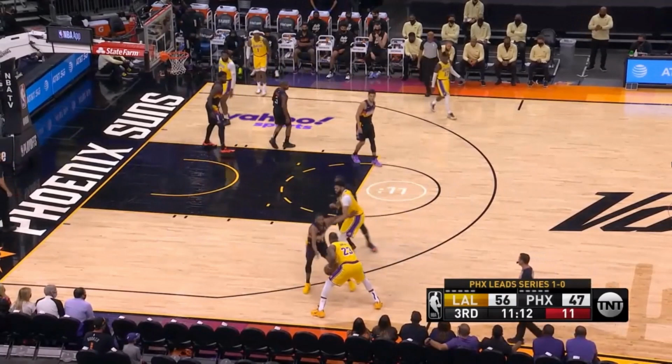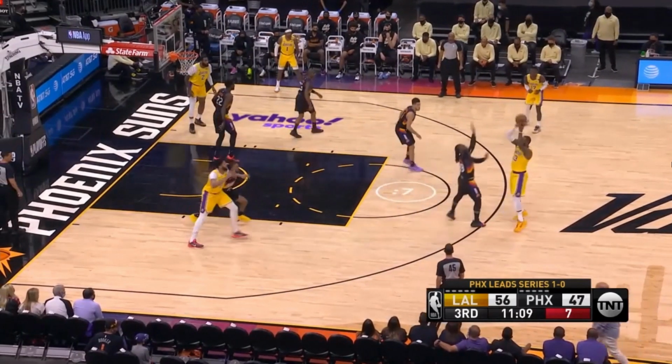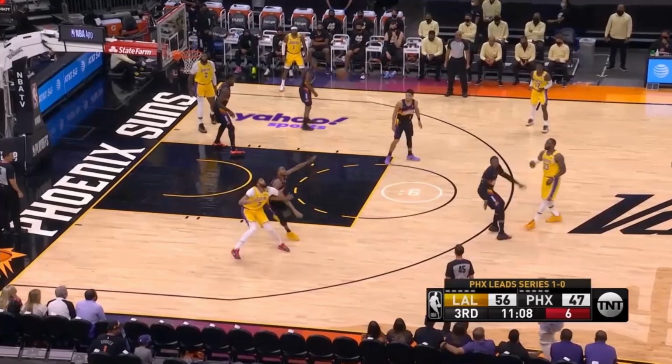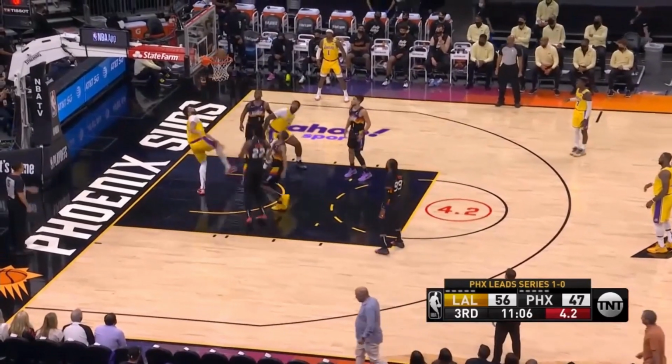The next time down the court, the Lakers run the same action, and the Suns defend it the same way, with Mikal Bridges doing his best to make the catch difficult for AD. He's not full-on fronting the post here, but when he gambles for the steal, he's also leaving the baseline vulnerable. So, instead of going to work in the post again, AD spins baseline on the catch, where the Suns have DeAndre Ayton helping. But AD's size and coordination is too much for Ayton as he gets the and one here.